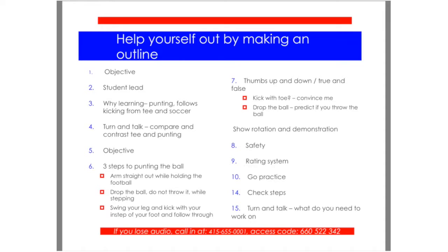I also then try to stop at some point and do a turn and talk. Could you turn and talk to your partner and give 2 examples of what you feel you need to work on? Ladies and gentlemen, this brings appropriate conversations, keeps everyone on task. They're getting a lot of play time. We are briefly stopping to assess, check, and communicate.